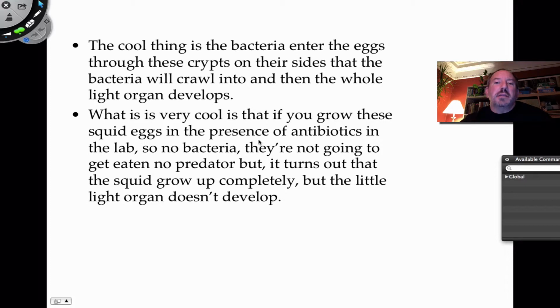Well, you can take the eggs of the bobtail squid and put them in an aquarium and grow them in the lab, and then you can treat the water with antibiotics so that there's no bacteria whatsoever. There's no worry because there's no predator in the aquarium, so don't worry about the bobtail squid not having bacteria. But as it turns out, when the squid grows up, the organ doesn't really develop. So that means that the bacteria are in some way producing some kind of stimulus to the developing squid. That's a whole other conversation.